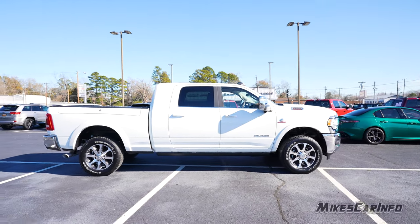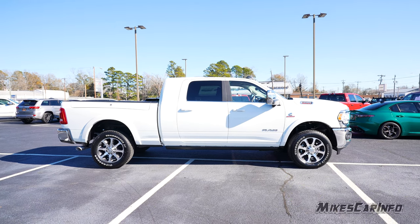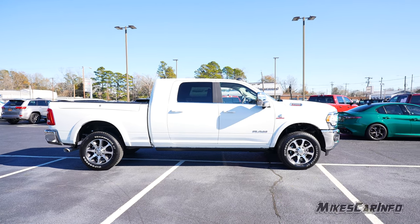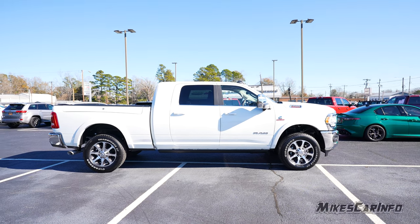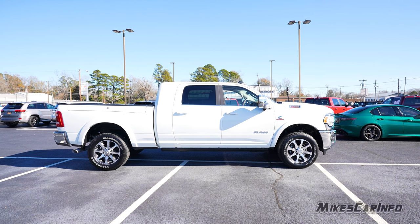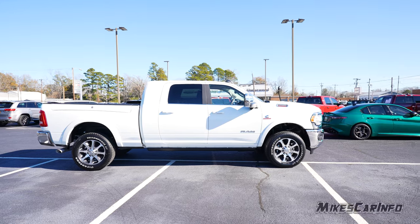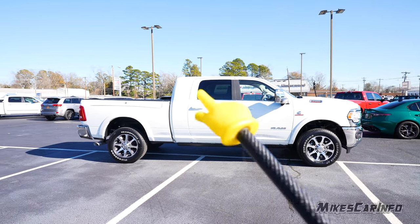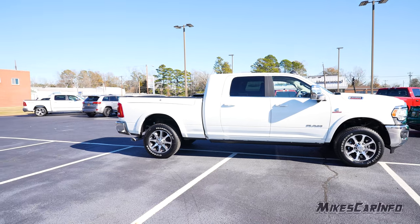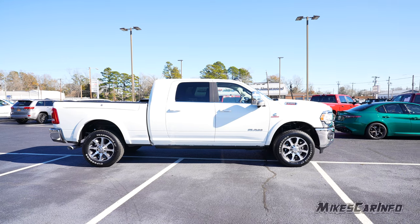So looking here at the profile, it does have the power steps that deploy when you open up the door, body colored handles, and then it has a matte black finish right there in the center of the windows. It'd be kind of cool, I guess, if it was gloss black and then you tint the front glass. You could even have it white as well, since you have this area here white. It also has a Ram Box. There's so many upgrades on this truck. I'll show you the window sticker at the end, but it's very, very impressive.